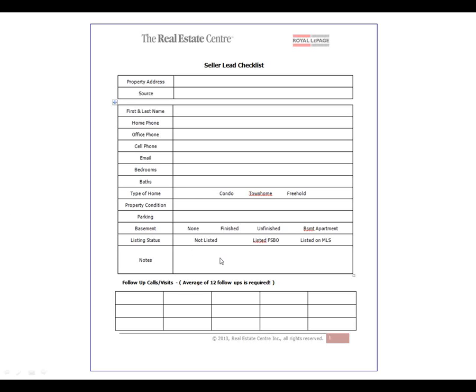You want to look at the listing status. Is it not listed? Is it listed for sale by owner? Is it listed on MLS? Some of this you won't know right away, so you're filling in the blanks as you go along. And whatever notes, whatever conversation you have, anything relevant, like they've got 3 kids, they want to stay in a certain school district, they need a finished basement for an apartment, whatever, anything that's relevant, put it in there.